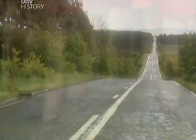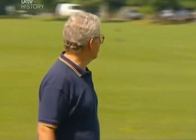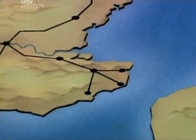The road network became an integral part of the Roman administration of Britain because the governors used the roads to help calculate their taxes. Taxes were levied on every landowner according to the size of the farm or the estate. So it was vital for the Romans to know exactly how much land everyone owned.